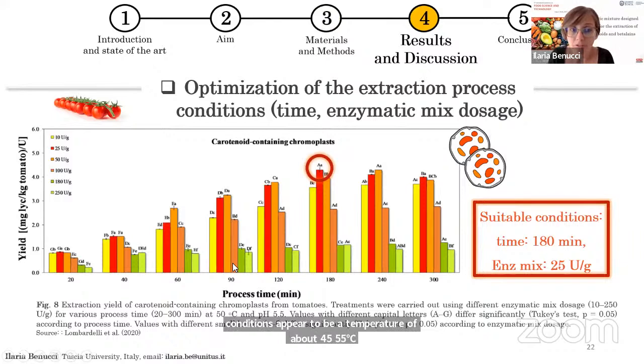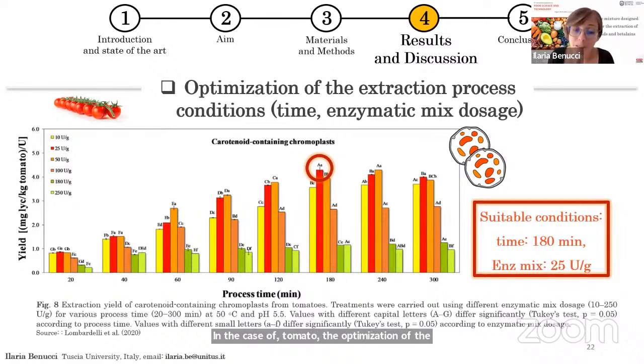In the case of tomato, the optimization of the extraction process conditions has been performed by different trials varying the process time and the enzymatic mix total dosage in order to maximize the recovery yield of carotenoid-containing chromoplasts. The suitable conditions for maximizing the recovery yield appear to be an enzyme dosage of 25 units per gram and a process time of 180 minutes.